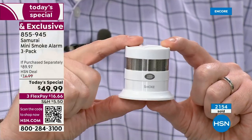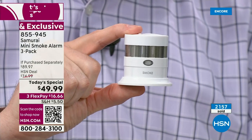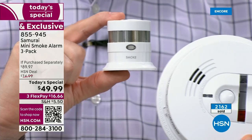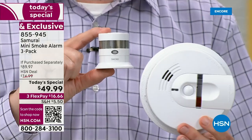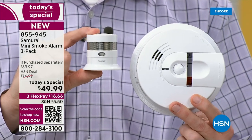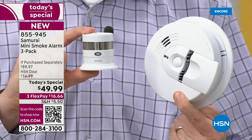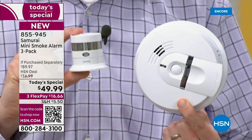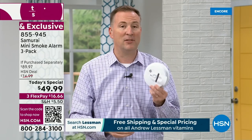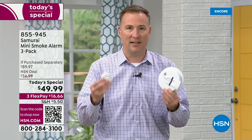Now this is small, this is compact, this is unlike anything you've ever seen, because we're used to buying the bigger guys. And this is that 1970s design. Now the problem you run into is, if you have this, or even if you have Samurai in 10 years from now, you're supposed to replace these every 10 years. It's not me saying it, it's not Adam saying it, it's the US Fire Administration saying you need to replace your smoke detector every 10 years.